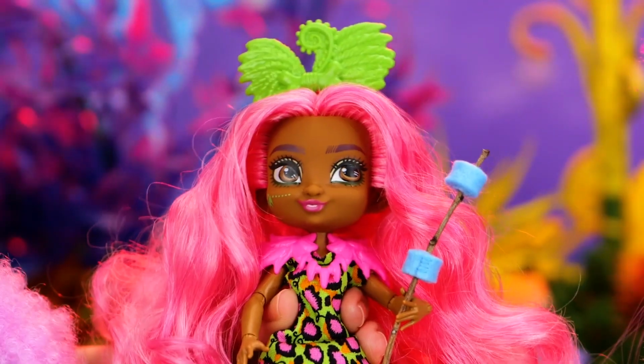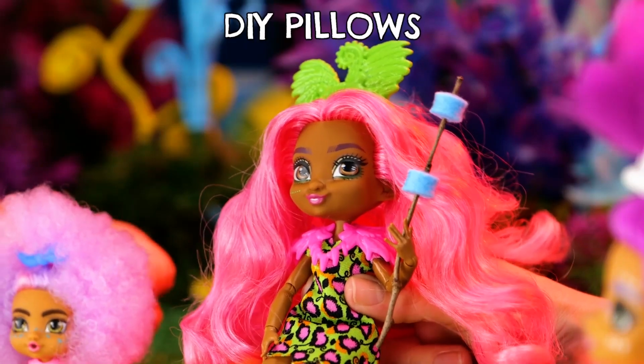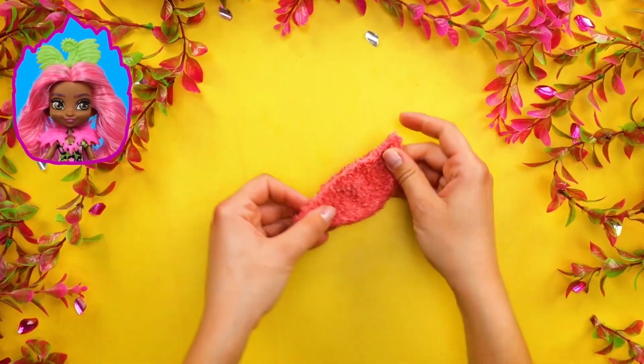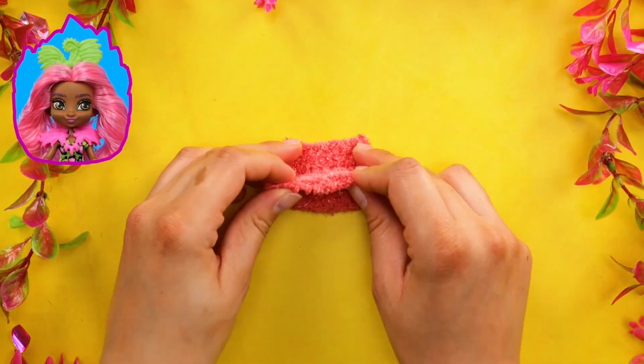If Feral's pillow helped her relax, maybe a comfy pillow will help you relax, Fura. And what's comfier than a furry pillow? Soft and comfy pillows are a must for a good night's sleep. You better believe it. For these fern-tastic pillows, you'll need fluffy socks, safety scissors, non-toxic glue, and some cotton for filling.